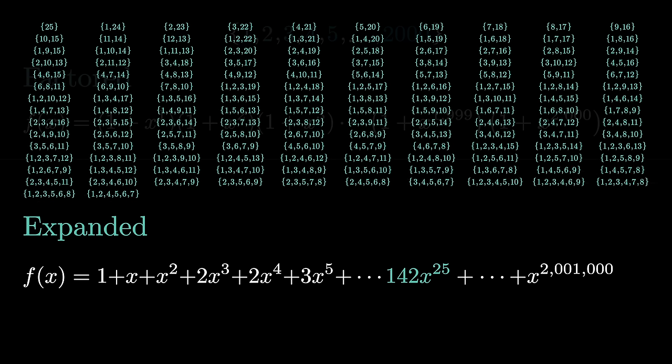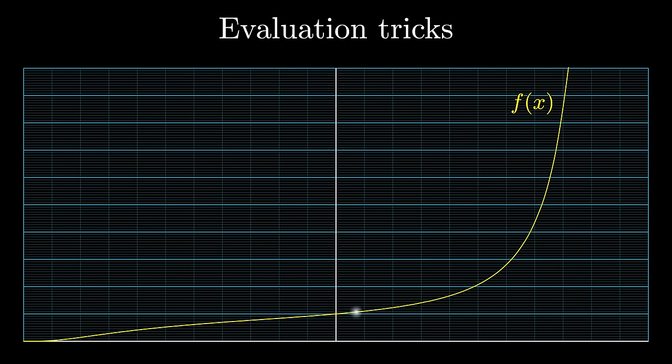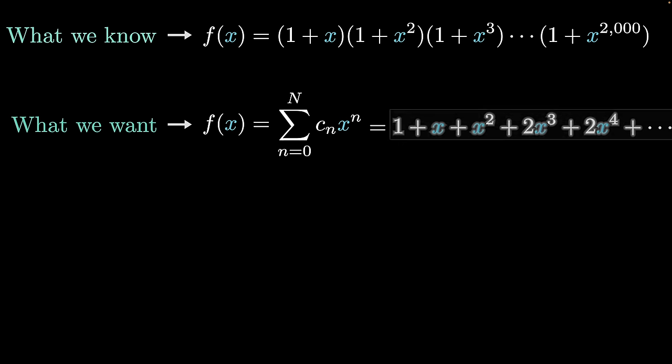So the art of analyzing a generating function here will be to deduce facts about these coefficients without actually expanding the expression. So moving forward, I'm just going to write this expansion more abstractly, just a sum from n equals 0 up to capital N, where C sub n tells us the coefficients that we don't know. All of that starts off as a black box to us.